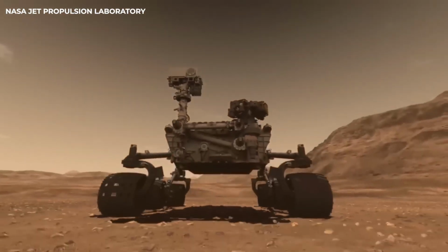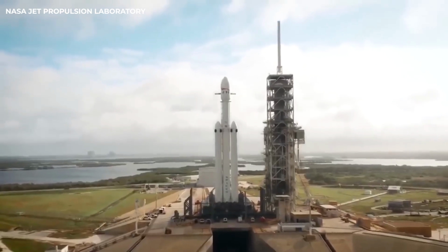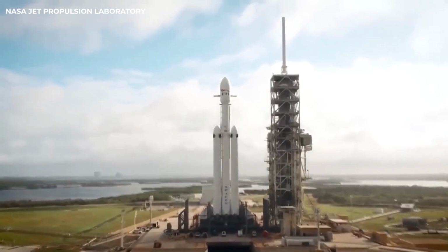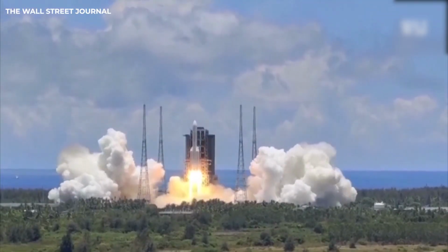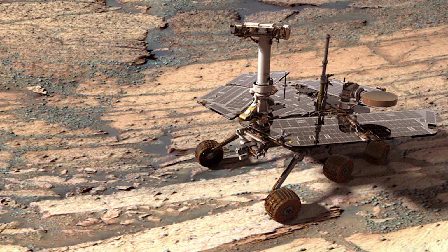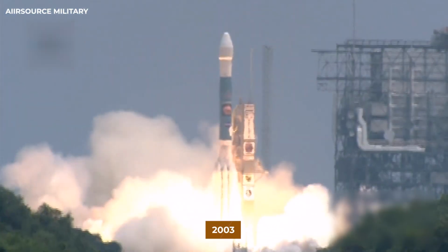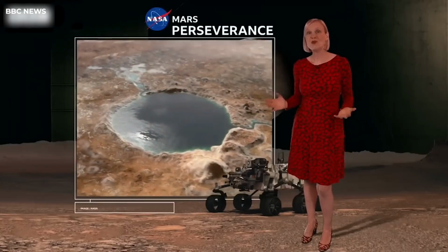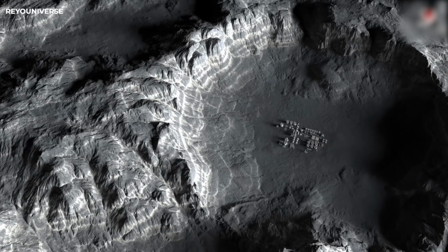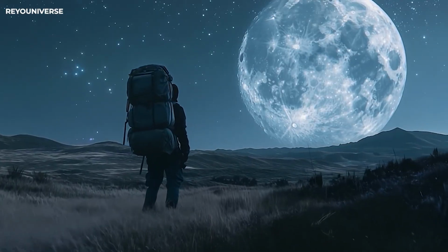Rovers have been instrumental in expanding our understanding of the Red Planet. Over the years, NASA has sent several groundbreaking rovers to Mars, each more advanced than the last, with missions that span over 2 decades. The first major rover, Spirit, was launched in 2003 alongside Opportunity, both tasked with searching for signs of past water. Their discoveries helped solidify the idea that Mars once harbored conditions suitable for life.